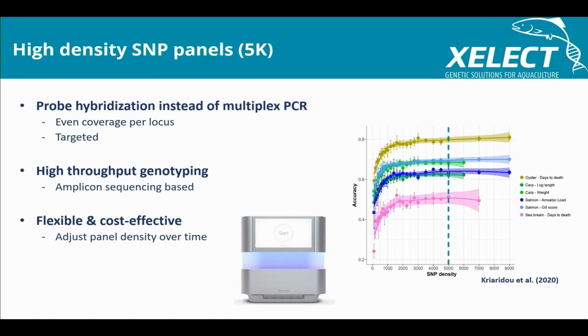So just to end, we are also offering high-density SNP panels for genomic selection. So as Christina showed in her research, from about 5,000 SNPs onwards, we don't really see a huge improvement in accuracy across different traits. So we were able to find a way to be able to offer high-density genotyping using the same sequencing-based method, but this time instead of multiplex PCR, it's a probe-based method, so it's more targeted, and we get a more even coverage across the loci.